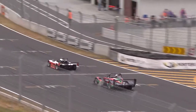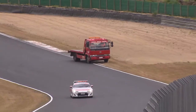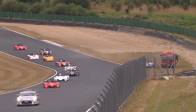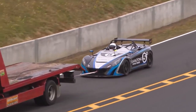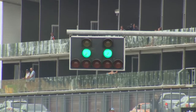Now, Alan Barker has passed John Mines here, but then he's realised it's under yellow conditions, so he's let Mines get in front of him again rather than take the penalty. That was clever stuff. Safety car comes out here at Hampton Downs, and we believe that's Russell Burling stopped over in the gravel trap. That's the reason for the safety car. New Zealand Motorsport Park taking the number 5, Russell Burling Sangyong, off the circuit.